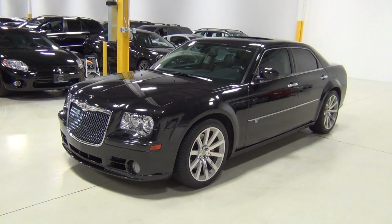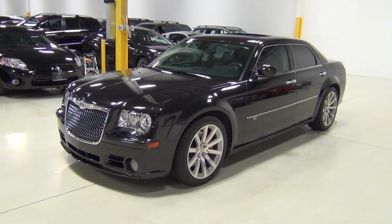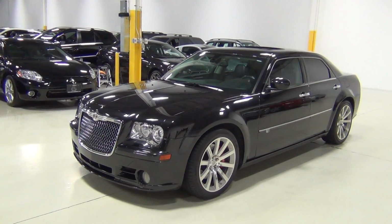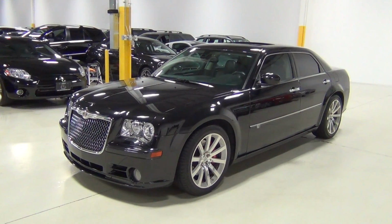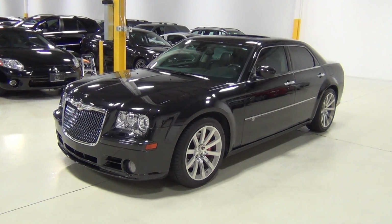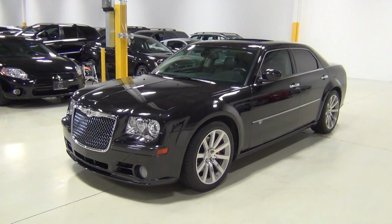This is one of my favorites. It's a 2010 Chrysler 300C SRT-8. I'm going to walk around the vehicle and give you some close-ups and show you the condition of it. It is in absolutely wonderful condition. And if I see anything of note, I'll be happy to zoom in on it.